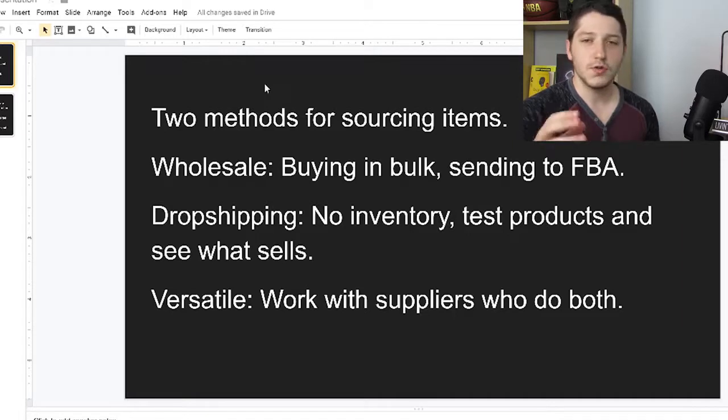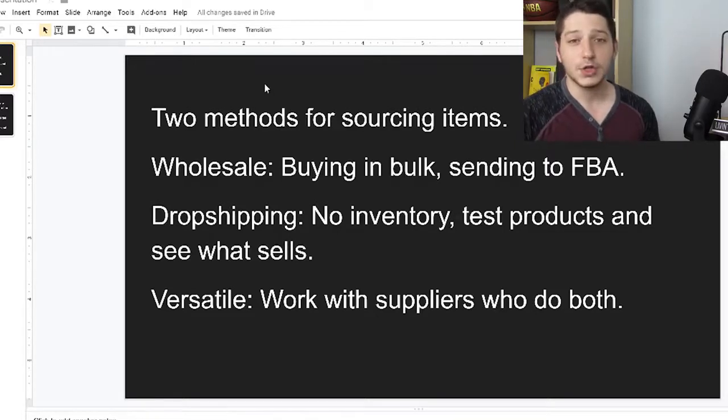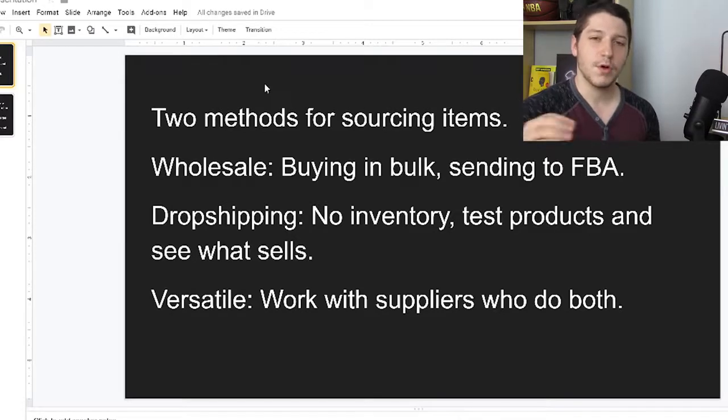So the first reason is the two methods for sourcing. Number one is that you have wholesale, you can buy in bulk. This allows me to do Amazon FBA, get shorter shipping times, and all of that jazz. This is also very versatile because you work with suppliers who can do both. Now back to what I was saying.